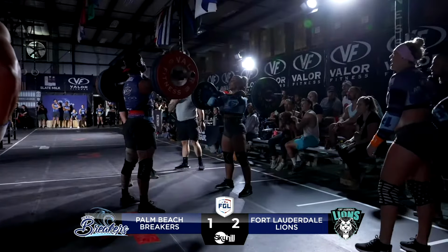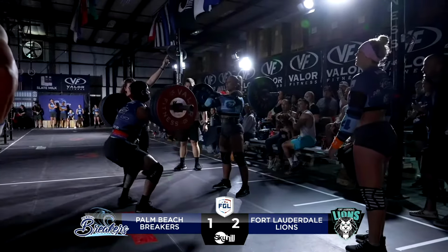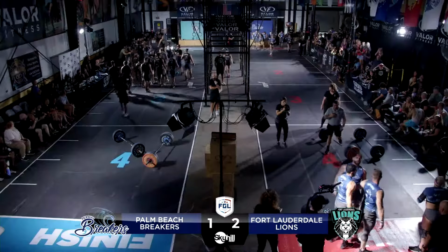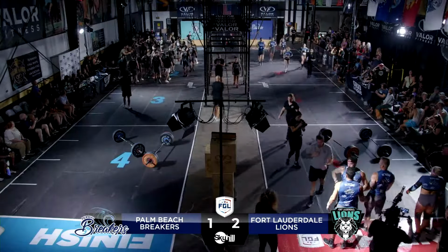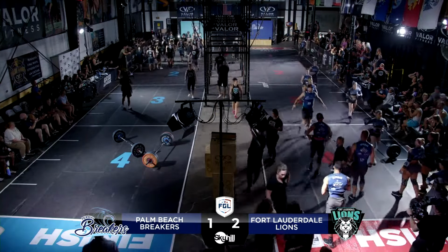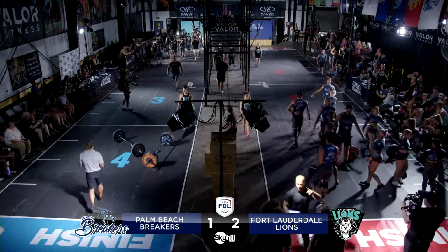Final rep for Garcia. Looks like there's some kind of fault happening over there. With 14 seconds to spare, Breakers will cross the finish line. Going into the next race, a 4-2 lead right now, still early on.